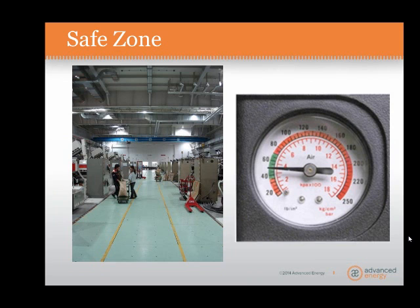Safety zones, both in the gauge itself, where the unsafe zones are, as well as the yellow lines in the left-hand picture that show where you should never park anything in that zone. As you can see, a couple of places have violated that, so that now there is a safety problem in this portion of the building. Next slide.